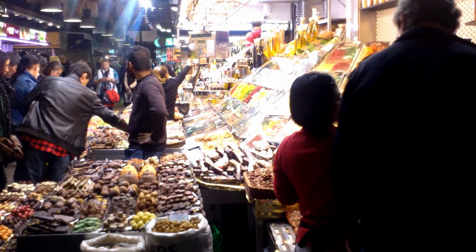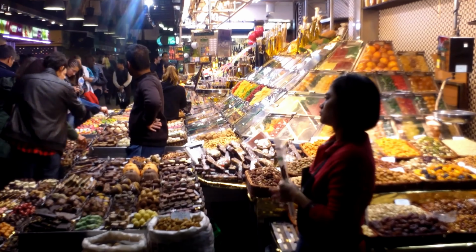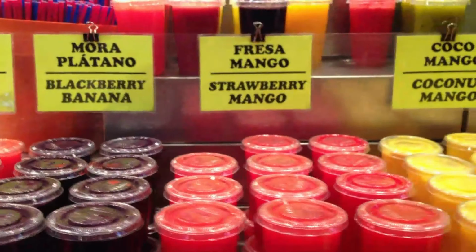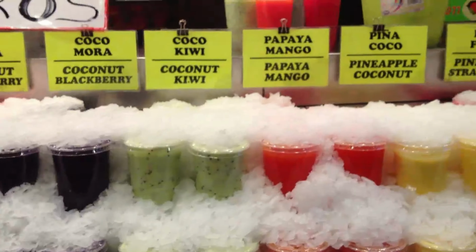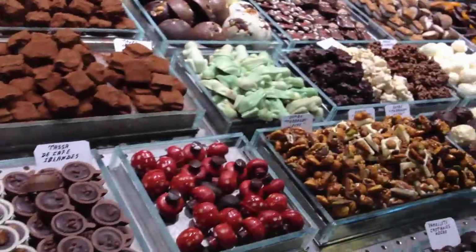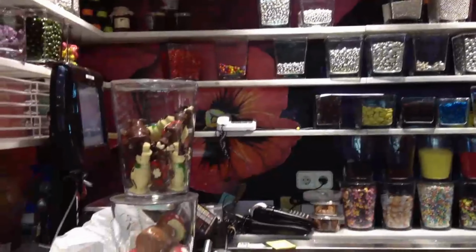La Boqueria is no doubt one of Barcelona's most famous tourist attractions for some simple reasons. The fresh ingredients and cooked foods available are impressive, and it's a culinary icon of Barcelona. A visit to the market of La Boqueria in Barcelona is advisable to enjoy an incredible contrast between colors and activity, ideal to discover why Mediterranean cuisine is internationally known due to its ingredients.